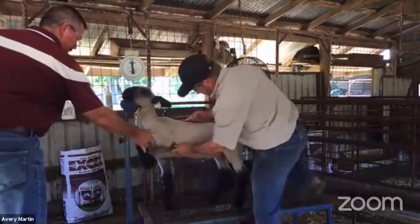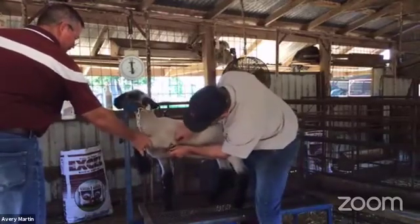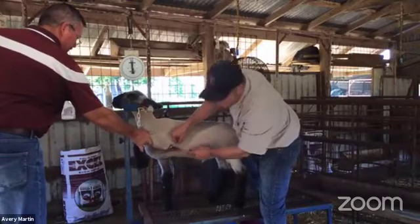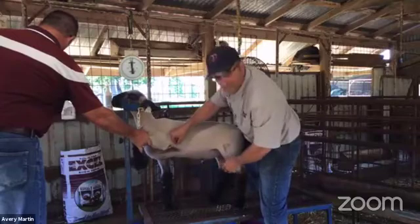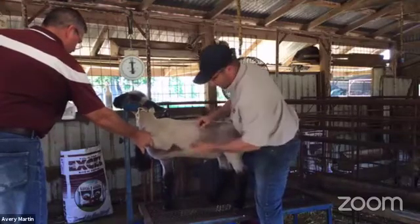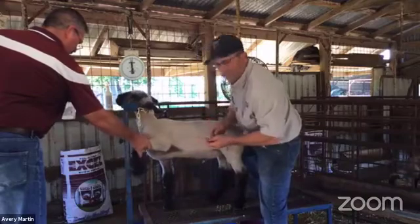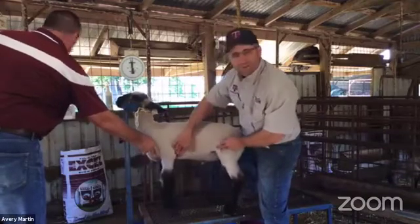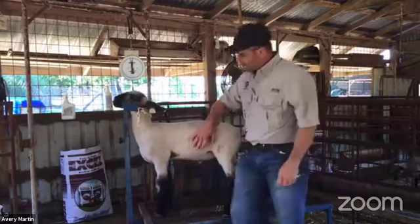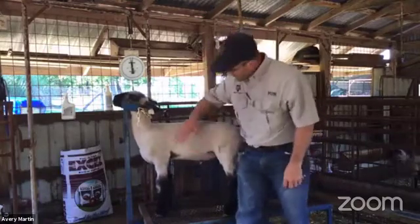This is our subcutaneous injection. We're going to slide our needle right in here. You can pick up and see that the needle is under the skin, and we're going to give the injection right there. That's a subcutaneous injection. We always want to give our shots on the non-show side.